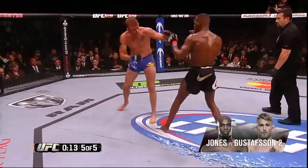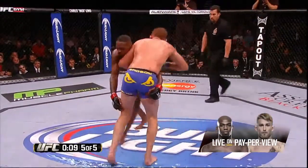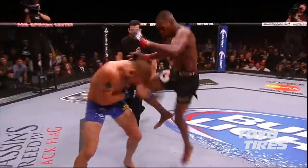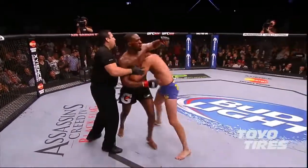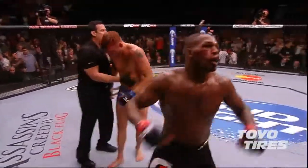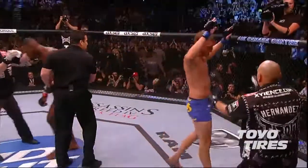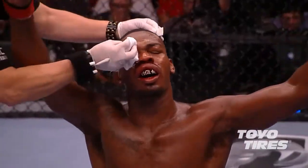Fifteen seconds. Gustafsson's got a chin on him, man. Ten seconds. And Gustafsson with a trip. They are going to go the distance. Flying knee by Jones. Wow. What a fight. Unbelievable. What a fight. That might be the greatest title fight in the history of the light heavyweight division. Hard to argue. And I have no idea who won.